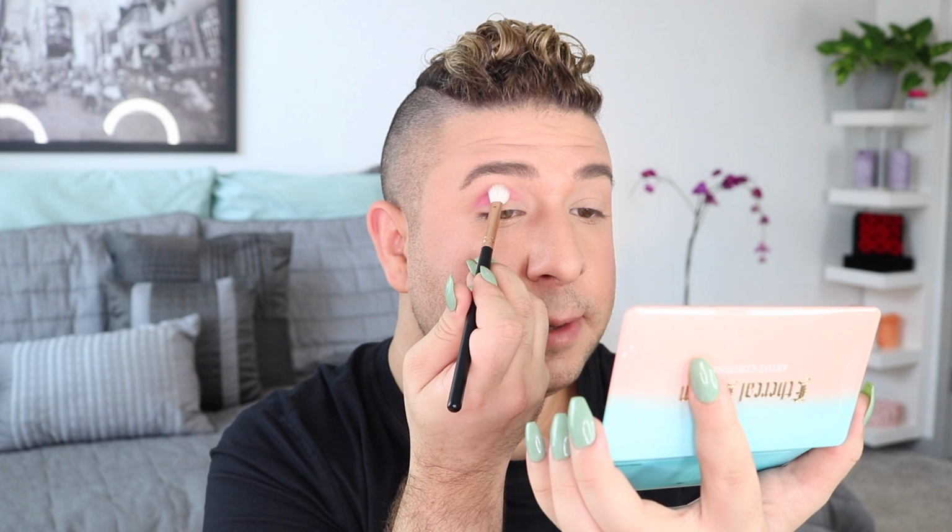So I'm going to start with a dense packer brush, and I'm going to take, I don't even know what I want to do. I'm going to take Goddess, the pink shade in the top right corner, which is a very vibrant shade. I'm taking a little bit on the tip of my brush. I'm not going in with a lot because if these are super pigmented, I want to build it up slowly. So I'm going to start by just dusting that in the crease area and the socket. It's going to look on camera like there's not a lot of pigment. Actually, no, it's looking very pigmented. But I barely touched it, so I'm building it up slowly.